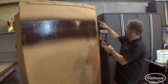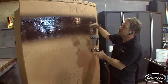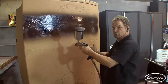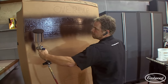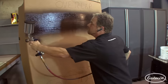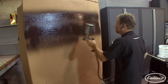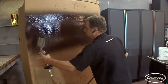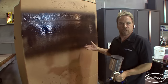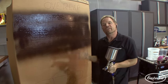Now, I'm stopping and starting, and you can see what's happening as well. You don't want to do that because you get a heavy buildup on the edges. I stopped and started so I could talk to you guys and show you. But you don't stop and start with your fluid delivery when you're painting. You ease the trigger off because you can keep the air going at the same time as you're delivering paint. So here's your technique. It's not perfect. It's the first coat. It's black on a light substrate. So that's what I'm talking about with overlap, 50% overlap.